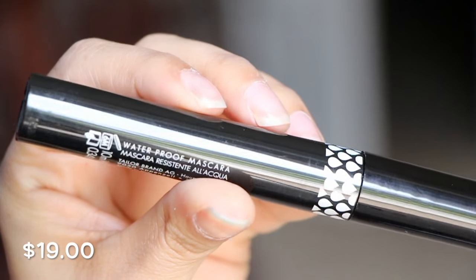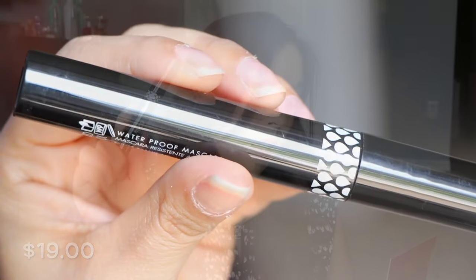Next thing in here is a mascara, I would have to assume, from Icona Milano. Not with that kind of name. It must be a perfume. Nope, I'm wrong. It's a mascara. It says here on the card, it's $19 for the mascara.